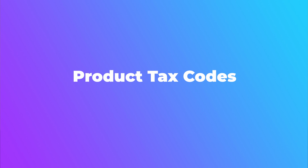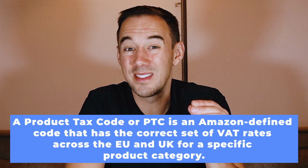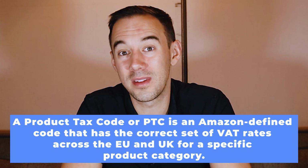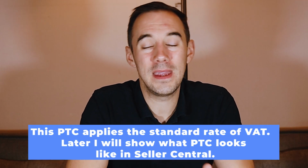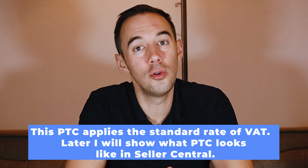Okay, this leads me nicely onto the final chapter, which is chapter 4. What are product tax codes for your Amazon business? Now, since we've already been discussing tax within our Amazon business, it is important that you also know about what's known as product tax codes in Amazon Seller Central. Now, a product tax code or PTC is an Amazon defined code that has the correct set of VAT rates across the EU and UK for a specific product category. Now, this PTC will apply the correct rate of VAT to the products you've got.